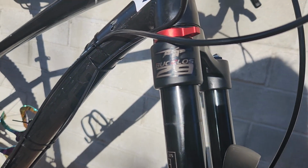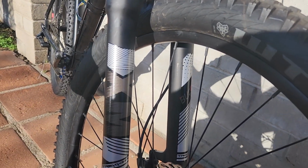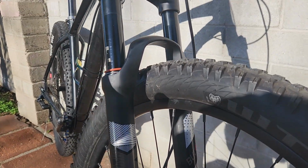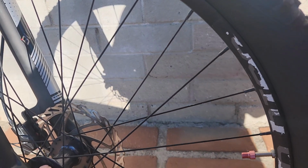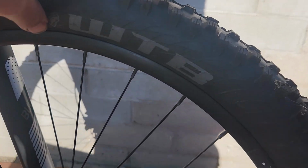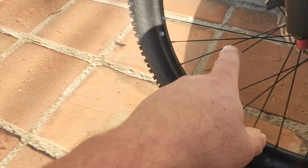And let's see, the forks, he did upgrade to Bucklows 29ers, and he says these are air forks. That's what I'm gonna take his word for it. I'm not gonna argue with him. I haven't used the bike, so I don't know how they are. I don't know how they run. Front wheel is a no-name hub laced to, it's like a DC 60 DTSC or something like that, with a WTB 2.3 in the front. So 2.25 in the back, 2.35 in the front.